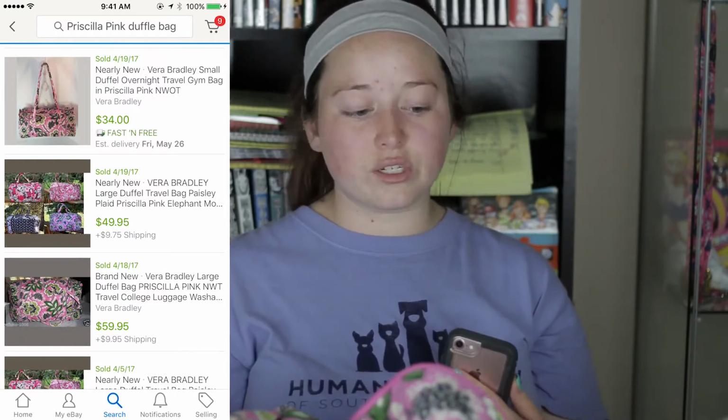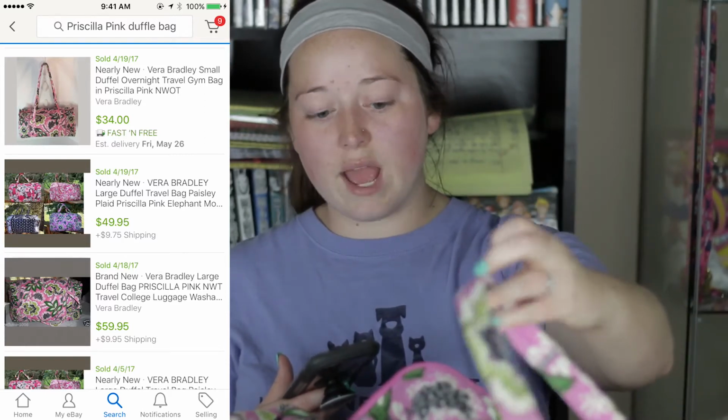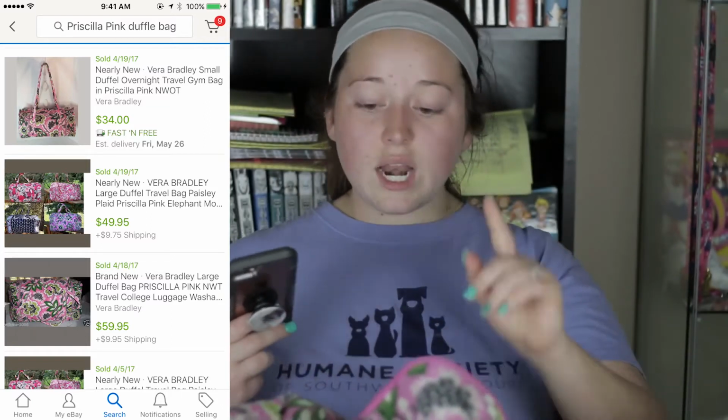We have another duffel bag. It says nearly new, so it's probably in really good condition. This sold for $35. This one I would say isn't nearly new because some of the ruffles and some of the threads are starting to come undone. Not a ton.